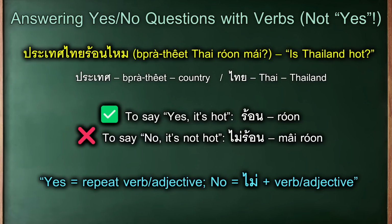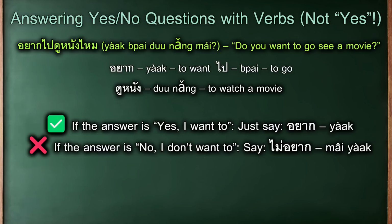Let's learn more Thai yes-no questions, this time with some real-life examples. ประเทศไทยร้อนไหม means, is Thailand hot? To say, yes, it's hot, ร้อน. And to say no, it's not hot, ไม่ร้อน. อยากไปดูหนังไหม means, do you want to go see a movie? If the answer is yes, I want to, just say อยาก. If the answer is no, I don't want to, say ไม่อยาก.